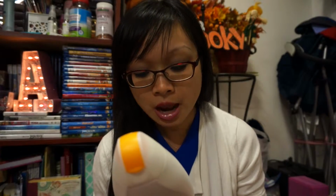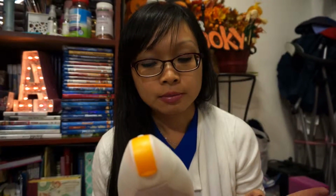So for body wash, I have this Dove Go Fresh. I think I got this from BJ's, and it's a pack of three. I just finished one so far, the Dove Go Fresh Revitalized Body Wash. I like it, actually better than what I'm using now, because I notice I have drier skin when I use other products. So I might be going back to this one. Dove did a good job.